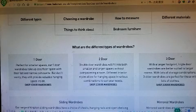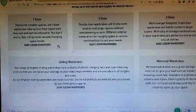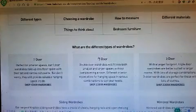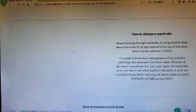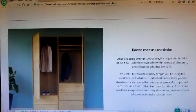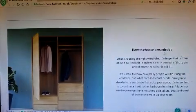One door, two door, three door, and, this is actually the door types. Sliding wardrobes, mirrored wardrobes, wall mounted or floor mounted wardrobes, floor standing. How to choose a wardrobe.